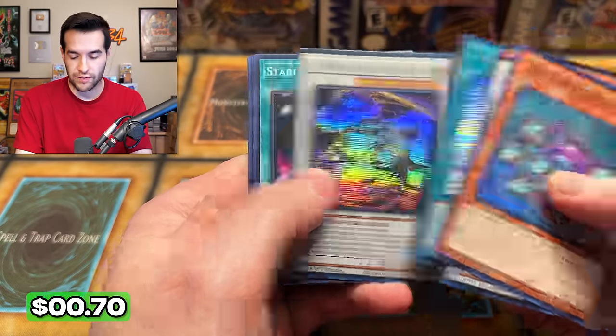Okay, let's see if we can continue the epicness. Can we get a Blue Eyes? Never pulled a first dead, but I'll take one of these. I wouldn't be mad. Maneater, very solid. Very good. We did get to open a first edition LOB box the other day. You didn't see that. Go check it out.